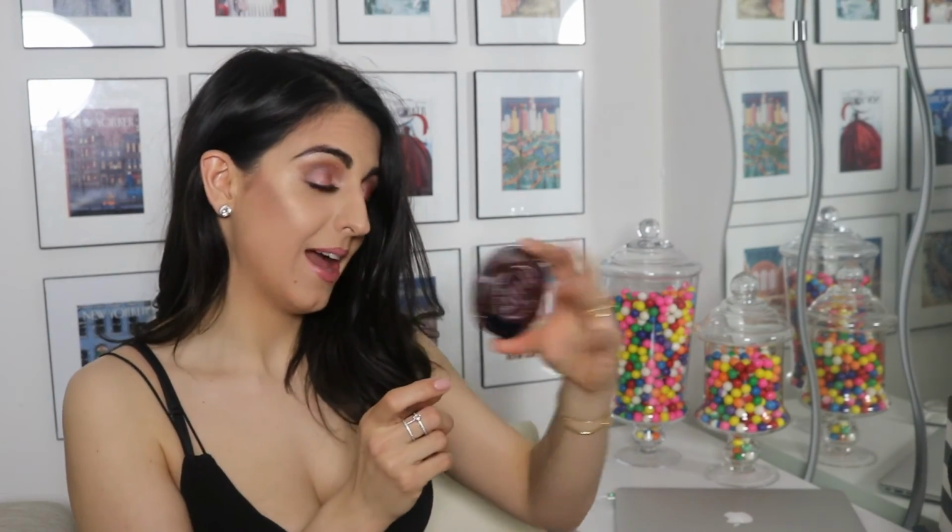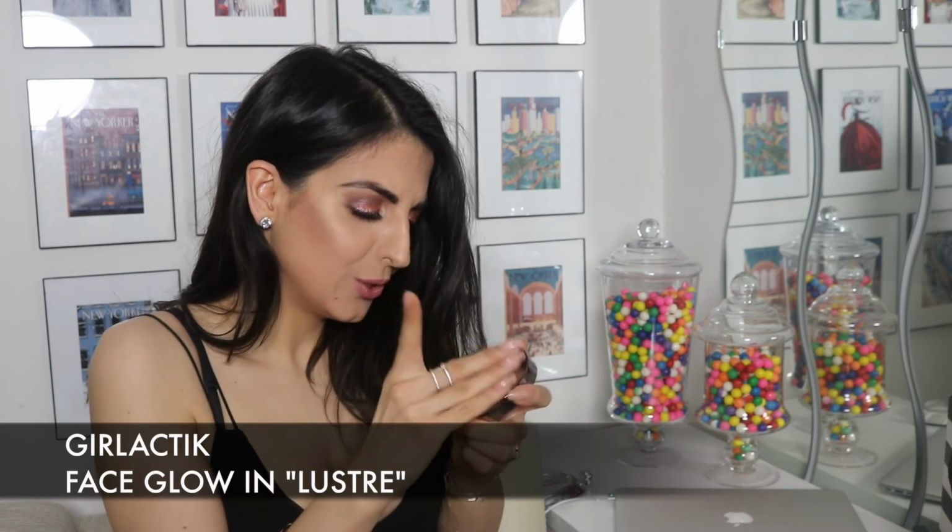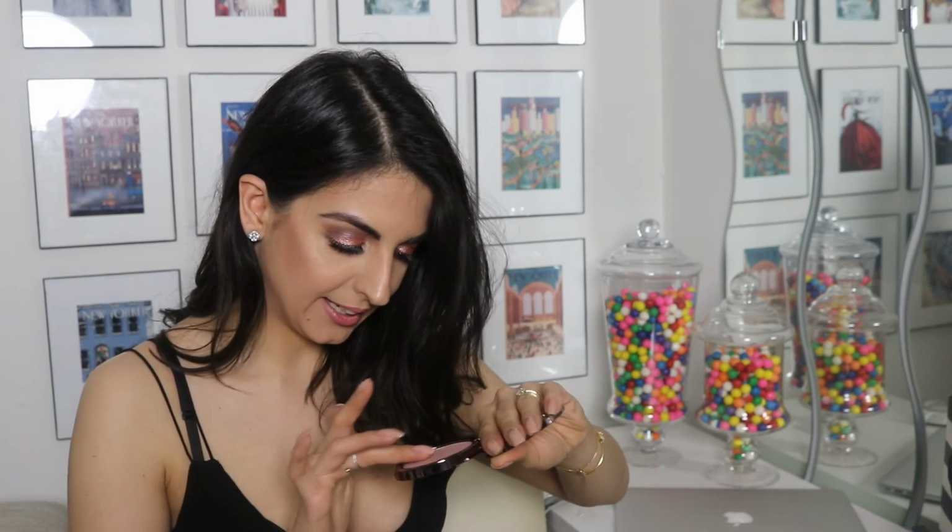And the last product that I got is the face glow. So it's the exact same packaging. And now I know it's the mirror, so I really like it. This one is in the shade Luster. And it's absolutely gorgeous. I feel like it's going to be my next favorite highlighter of all times. I just can feel it immediately. Oh my god, this is so gorgeous, you guys. I'm gonna come closer so you guys can see it.